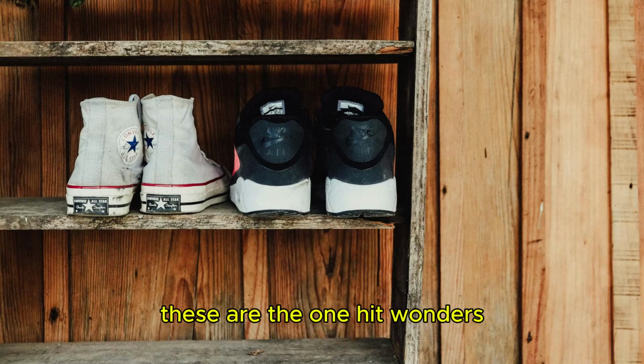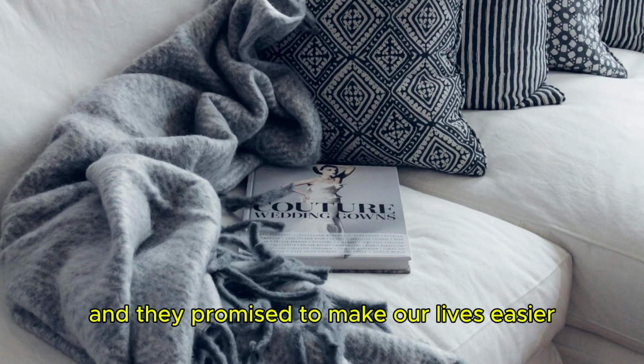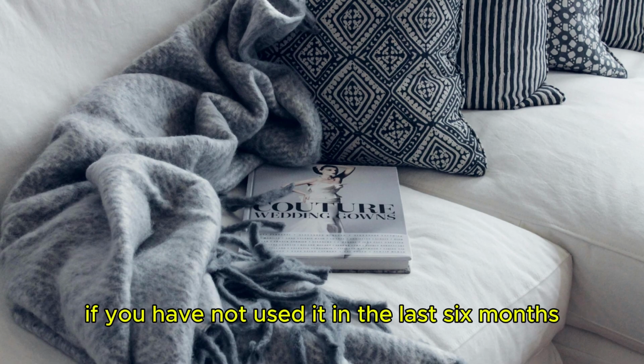These are the one-hit wonders. We keep them out of guilt, don't we? They either cost good money or someone gave them to us, and they promise to make our lives easier. But here's the practical test, and you have to be firm. If you have not used it in the last 6 months, it's clutter.